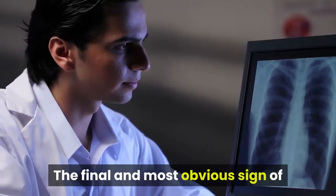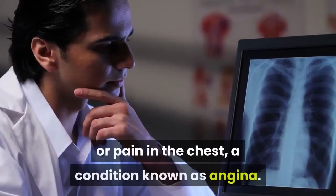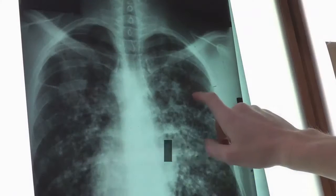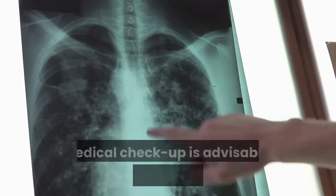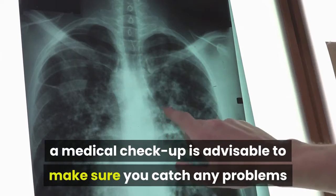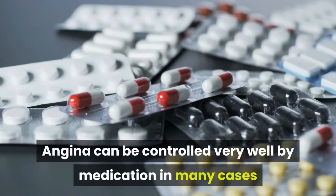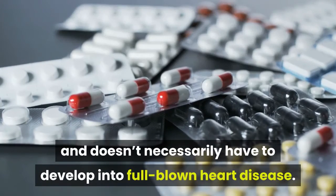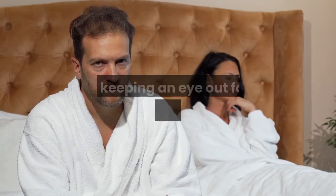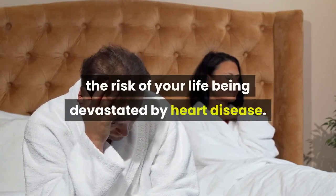The final and most obvious sign of cardiac problems is a feeling of tightness or pain in the chest, a condition known as angina. If you feel chest pain with any regularity, even if not particularly severe, a medical checkup is advisable to make sure you catch any problems as early as possible. Angina can be controlled very well by medication in many cases and doesn't necessarily have to develop into full-blown heart disease. In summary, living a healthy lifestyle while keeping an eye out for the symptoms will greatly reduce the risk of your life being devastated by heart disease.